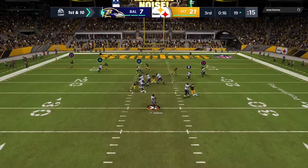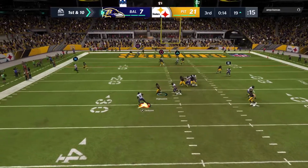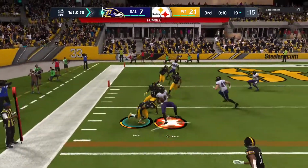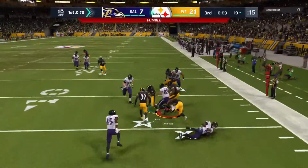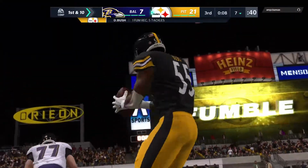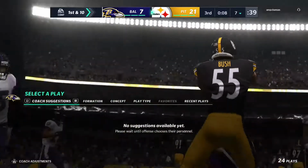From the red zone now, they'll look to throw. Forced out to his left. He's going to take off with it. Jackson hit, and he lost the football. And it's picked up by the Steelers. And a big turnover there as his guys will get the football back.